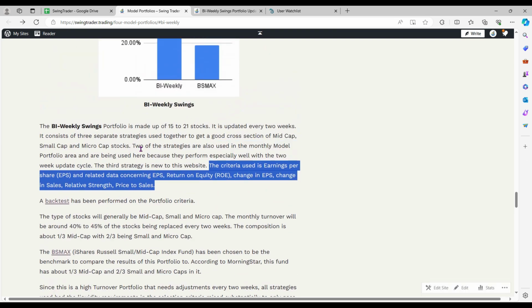Basically, this particular portfolio has 3 different strategies in it. It's designed to give a cross section across the market. 2 of the strategies I use elsewhere on this website, and I determined that they do very well with a 2-week time period. One of the strategies I don't use on the website, but I use it for my own personal account, and I also determined it does pretty well on a 2-week time period.